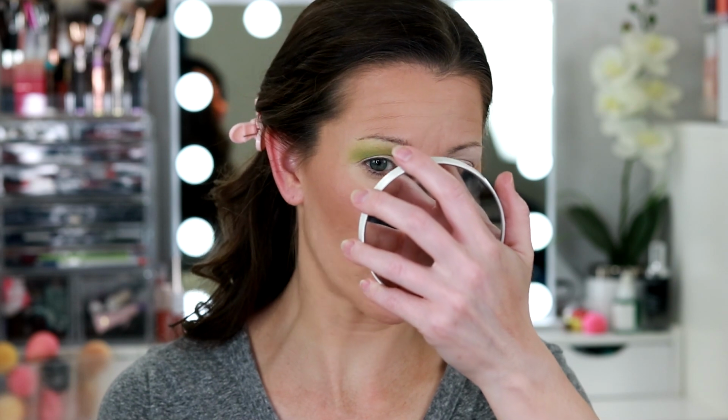I love it. It looks patchy on camera. It does not look patchy in person. I think I need to use a smaller brush because that one's a little large for these lids.